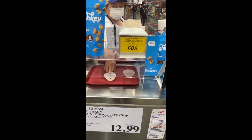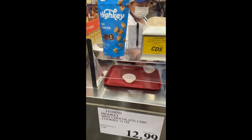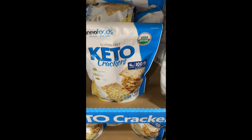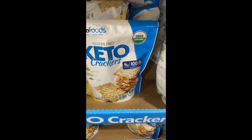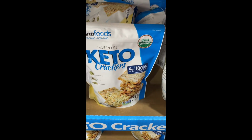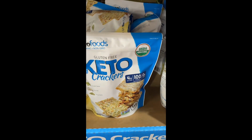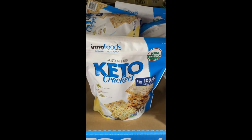It is our keto lucky day. We have HighKey. They're giving out samples. Look at that. Now here they have NO Foods keto crackers, 4 net carbs, 100 calories for 5 crackers. So it's 4 net carbs for 5 crackers, so a little less than 1 net carb per cracker. Yeah, if you just want a cracker, that's pretty good.